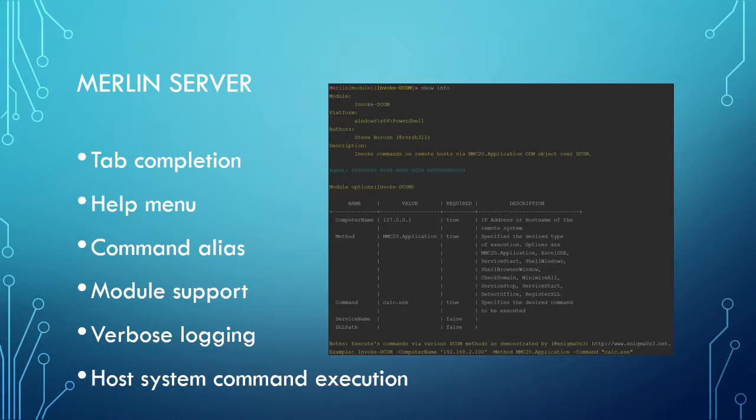So this is a screenshot of the server. Here in a minute, I've got a live demo. What's up, Zach? What's up, man? How you doing?